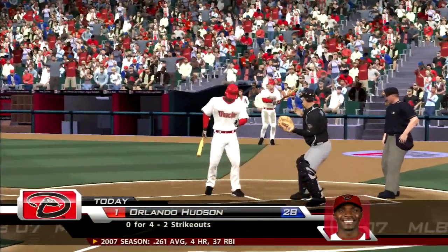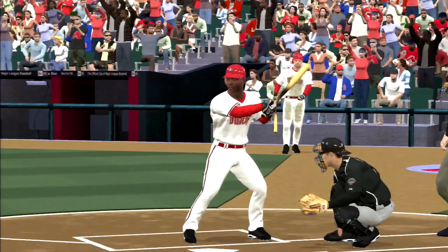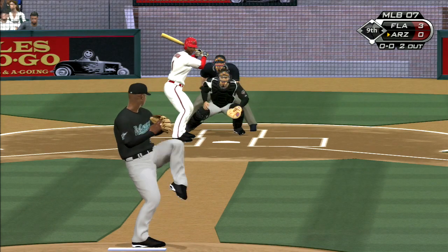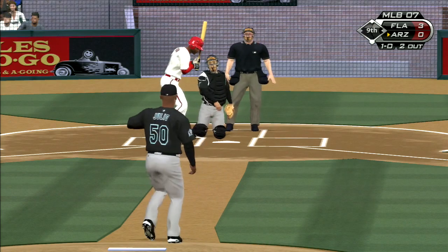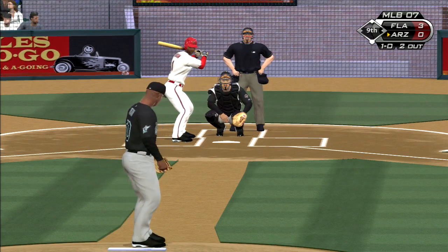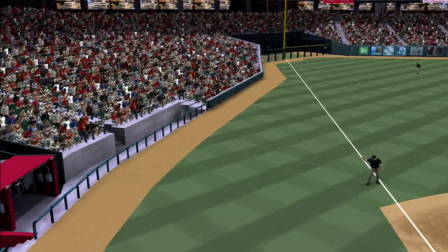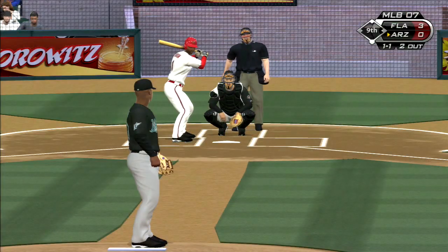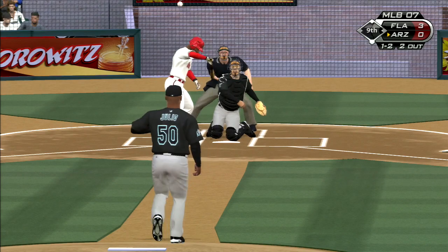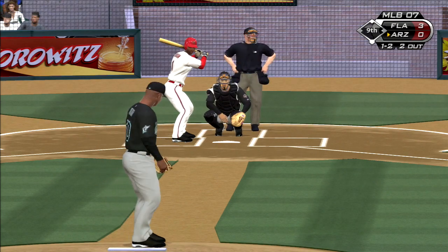Orlando Hudson is the last chance now with 2 out here in the 9th. First pitch coming. And that misses inside. 1-0. Grounded foul toward the coaching box at 3rd. And this is swung on and missed, so the Diamondbacks are down to their final strike now. Down to their last strike, so they certainly have their backs up against it.